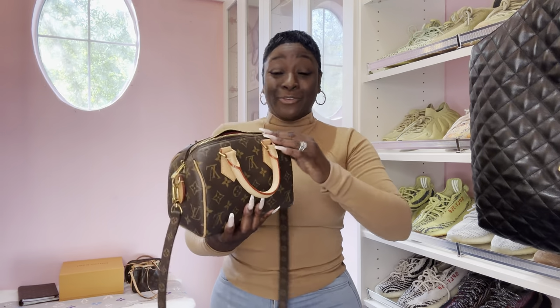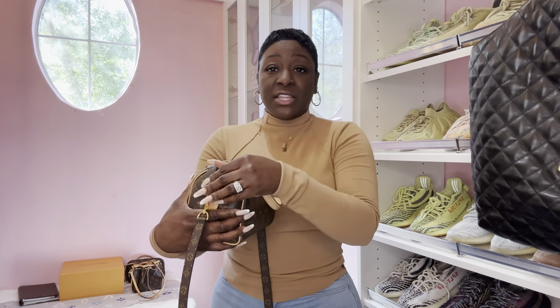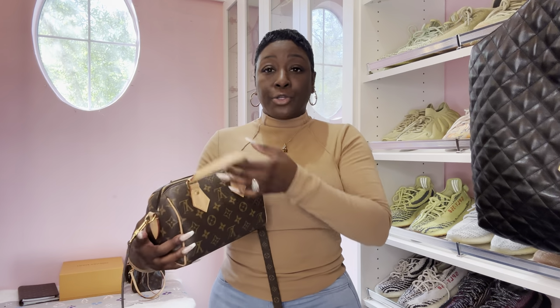Perfect to me, guys. If you have this beauty in your collection, please let me know below. Even if it's in the Empreinte leather, okay? I just want to know how you feel about the size, the Speedy 20.